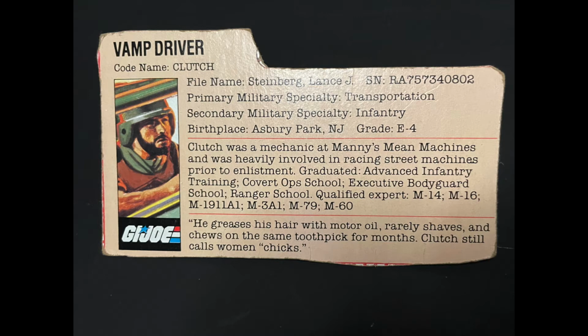So he's actually able to shoot the same hog as Snake Eyes. So he's well-rounded: the pistol, the M14 carbine, and the M16. Just a great soldier. Well, he was based on what Larry thought of Bruce Springsteen. I always got the Fonzie vibe, greasing his hair with motor oil. Rarely shaves. Well, that's more of a Springsteen. And chews on the same toothpick for months, and Clutch still calls women chicks.